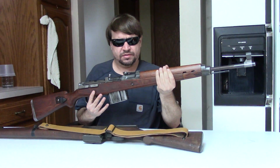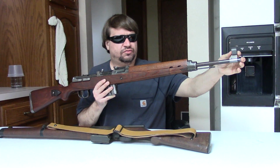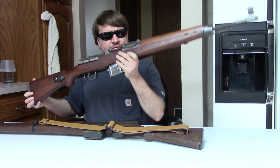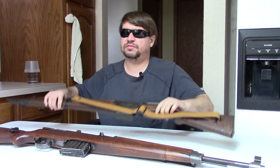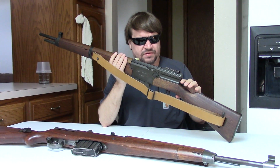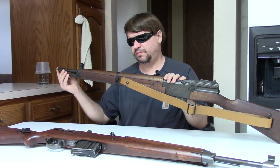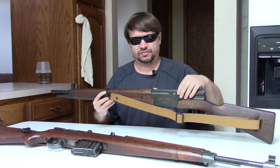Length and weight-wise, these guns are real comparable. This one's a little bulkier. We are at about 9.5 pounds. We have a 21.5-inch barrel, and we are about 44 inches, compared to the MAS, which with the bayonet and mag is about 10 pounds, so a little bit heavier, not by much though, but it's slimmer. And we do have a longer barrel. We have a 23-inch barrel, and we're still also at about 44 inches. So, a little bit heavier on this longer barrel though.